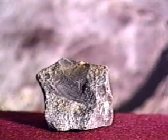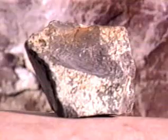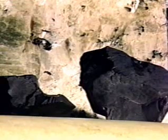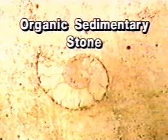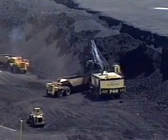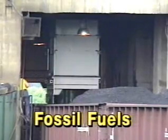Another type of sedimentary rock is stone formed through the action of chemicals. In this case, layers of chemical sedimentary rocks develop when certain minerals dissolve in water. For example, limestone, like we see here, is often formed when calcium carbonate dissolves in water. The third kind of sedimentary rock is organic sedimentary stone, containing the remains of fossils of plants and animals that lived millions of years ago. In some regions, plant material from hundreds of millions of years ago was compressed into rock, creating coal, which is known today as one of our fossil fuels.